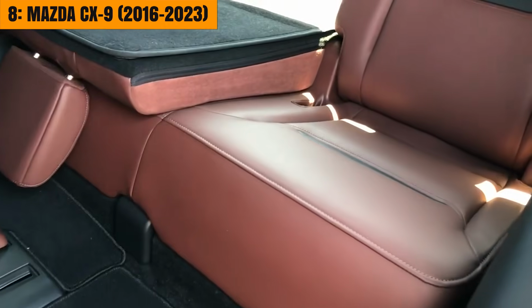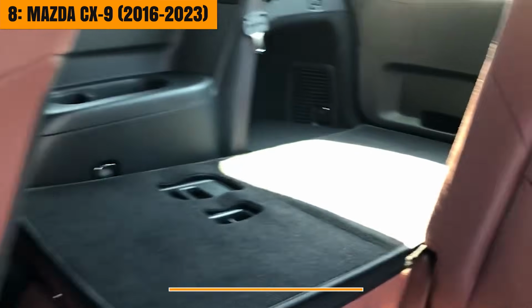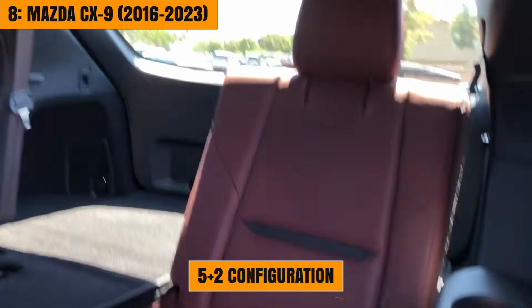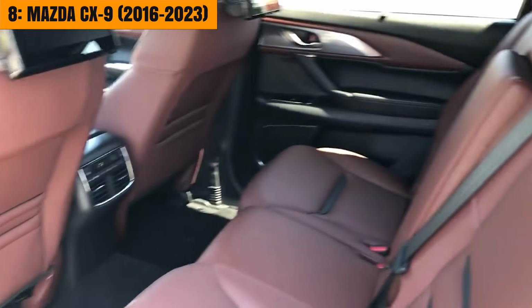But let's address the elephant, third-row space. At 27.4 inches of legroom, it's the tightest on our list. This is realistically a 5+2 configuration. Kids only in the third row.